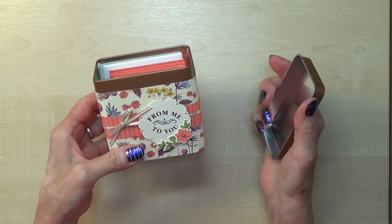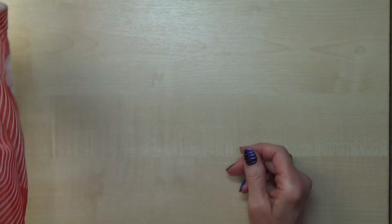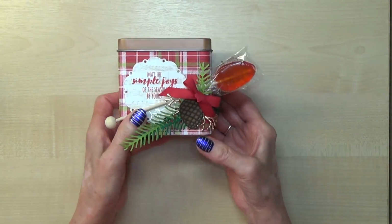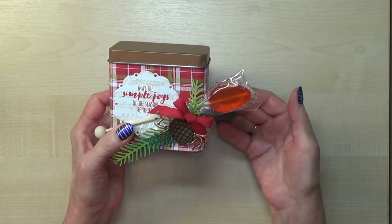If you saw my swaps video, you will know there was a little bit of a hiccup about what I was going to receive for my 3D swaps, but Stampin' Up sorted it all out. Thank you. This is another one of our tins, which has been very, very decorated on the outside.